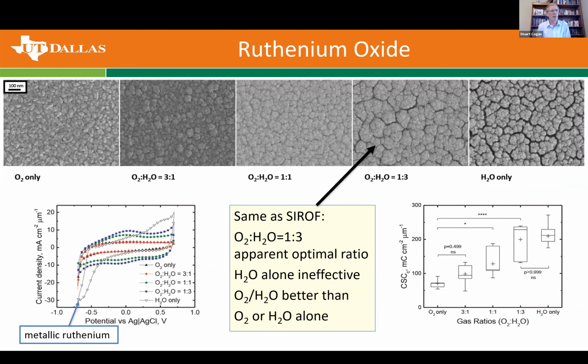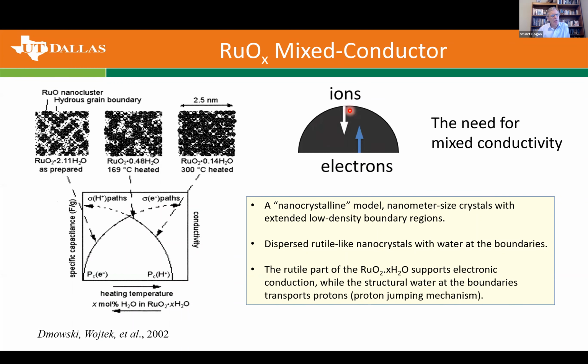And it turns out to be exactly the same with ruthenium oxide. Here are the SEM images of the surface of ruthenium oxide: water only, oxygen only as the oxidizing species. It turns out that the same gas ratio, oxygen to water of 1:3, produces films with an optimal charge storage capacity and also an optimal charge injection capacity. And if you remember from the previous slide, the point that I really wanted to make was, here is the ruthenium oxide, here is the iridium oxide film, could be either, and it's the ions and electrons being transported within the oxide that are important.